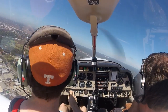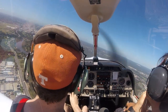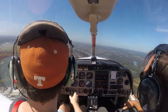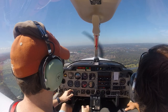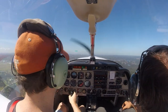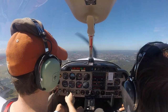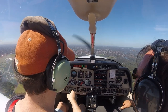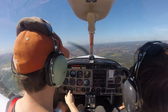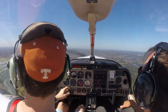India Sierra November, downwind touch and go. India Sierra November, follow the Cherokee light downwind. Traffic in sight, India Sierra November. Kilo Romeo Delta, line up. Line up, Kilo Romeo Delta. Kilo Romeo Delta, follow the Cherokee just becoming airborne, cleared for takeoff. Follow the Cherokee just becoming airborne, clear for takeoff runway 29 center, Kilo Romeo Delta.